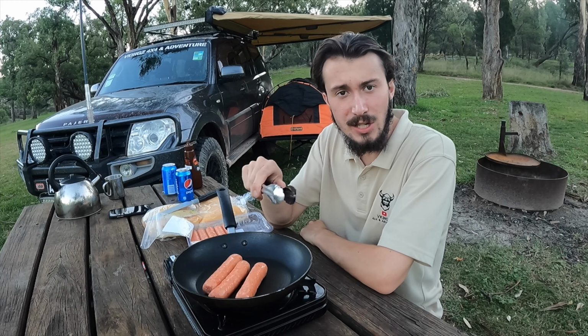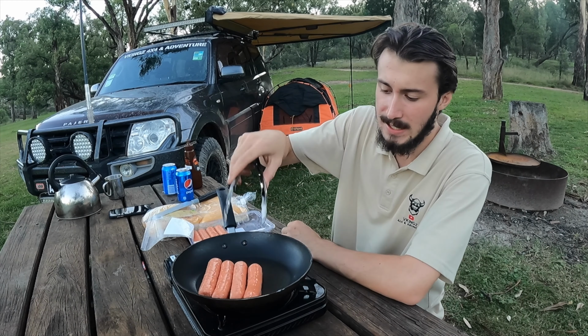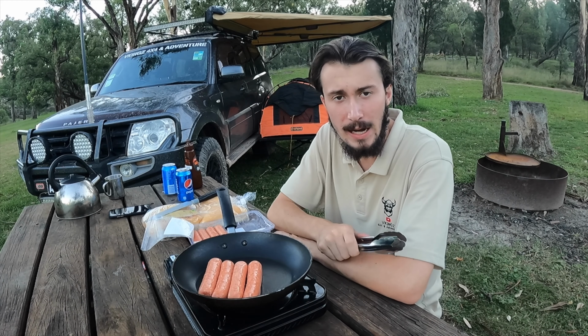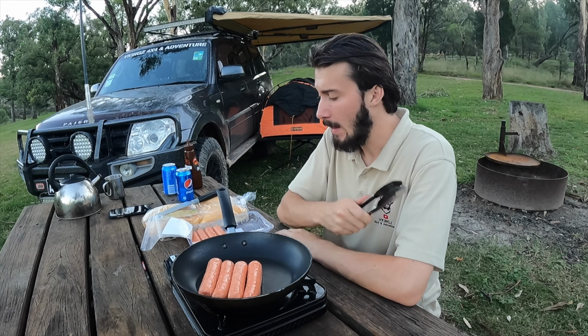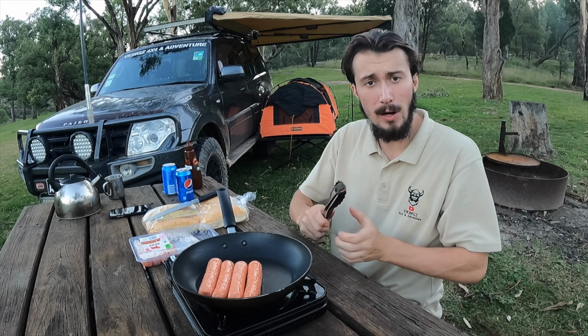So tonight's dinner is just really simple, like it always is here at camp. We're just going to be cooking up some snags for you guys tonight. Now, I'm fairly hungry, so I've got four on there. This will last me for the whole trip, which is just today and tomorrow.